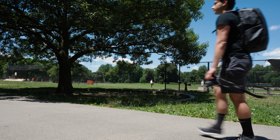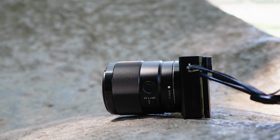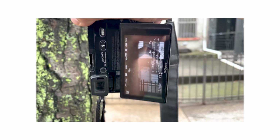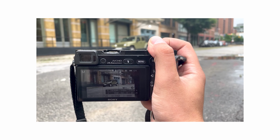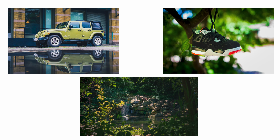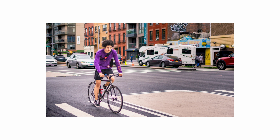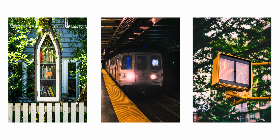I've been using this fairly beat up A6000 for a couple weeks now, and it's been great. I've shot it around New York City shooting street photography, cityscapes, and landscapes, and the camera's really held up. I've never found that it's hindered me or my photography, which is really great, especially considering the price. There's no reason to look at these photos and know that it's from a lower end camera or an older camera. The images still match that of my A7 IV today.